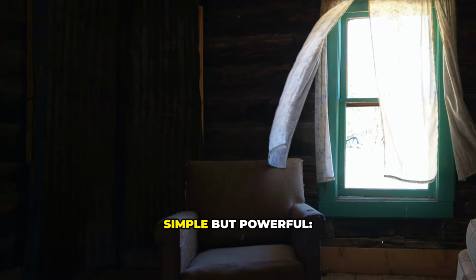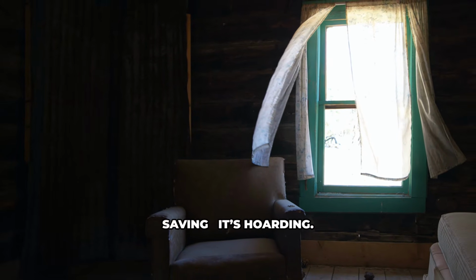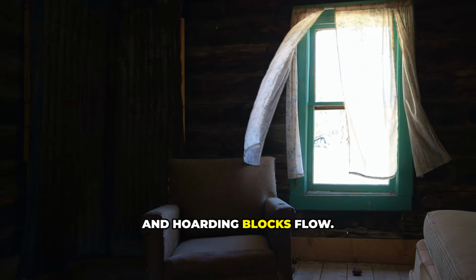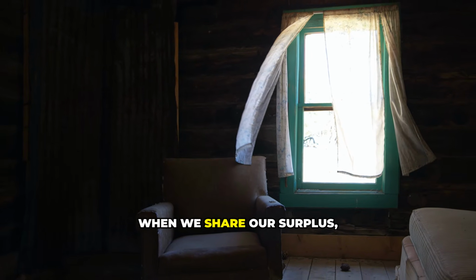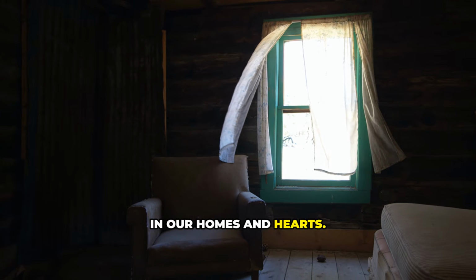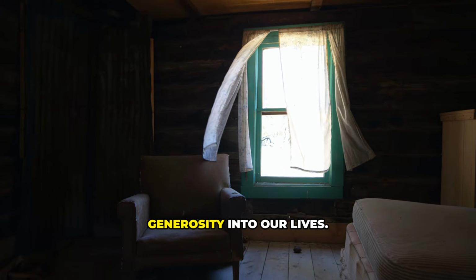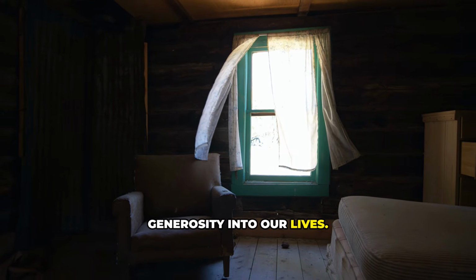Granny's truth is simple but powerful. Keeping more than you need isn't saving, it's hoarding, and hoarding blocks flow. When we share our surplus, we create movement in our homes and hearts. We make room for what truly matters, and we invite connection and generosity into our lives.